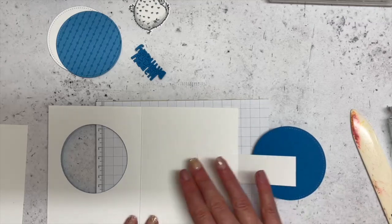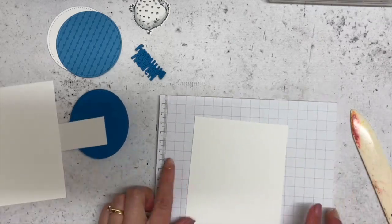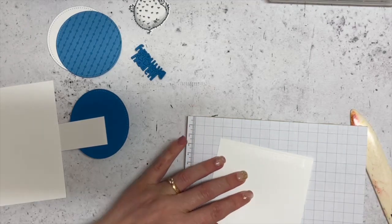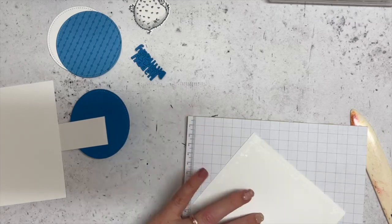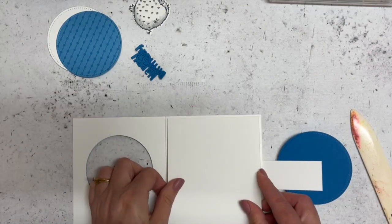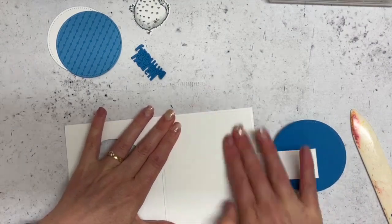So to cover this mechanism up, I've got another piece of just Whisper White, and this one is 10 centimeters by 12.5 as well. And then we can just stick that in. So it is actually a fairly quick card. When you work out all your bits and pieces and how to get them all lined up, then it is pretty quick. So just pop that in there.